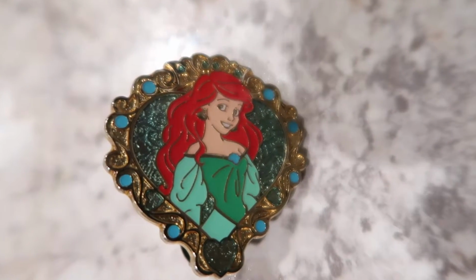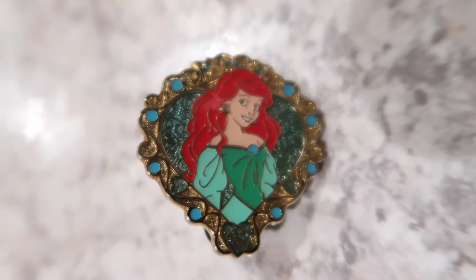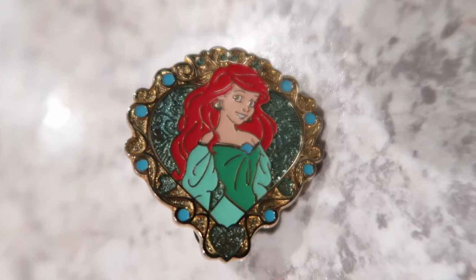which to be honest, I might have this pin, but in the event that I didn't have it, I traded it just to be really, really sure. Because I can always trade it online if I already have it. It is Ariel, and it's got the gold backer, and she's in a heart-shaped crest.